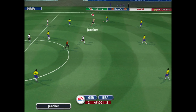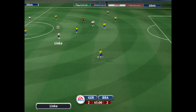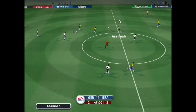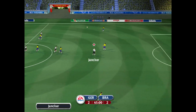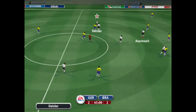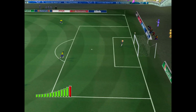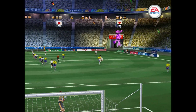Cafu. Elba. Asamoah. Possession is 9/10 of the law. Will they capitalise on that now? Oh, that was so close. Well, at least he had a goal, John. It's worth a try.